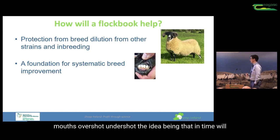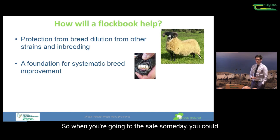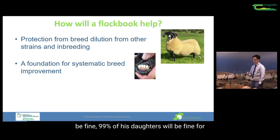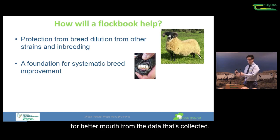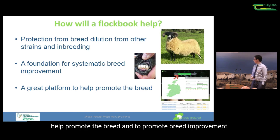and we're keeping track of which animals have broken mouths, overshot, undershot. The idea being that in time we'll have breeding values to be able to publish. So when you're going to the sale someday, you could see a ram where 95% of his daughters will be fine, 99% of his daughters will be fine for the mouth, or expected lifetime expectancy of the full mouth, something to that degree. So basically, it'll mean you can breed for better mouths from the data that's collected. And look, the flock books are a great way to help promote the breed and to promote breed improvement.